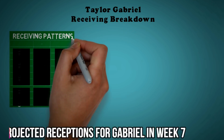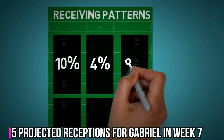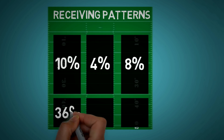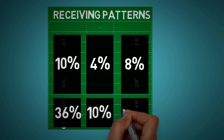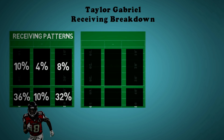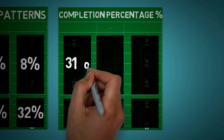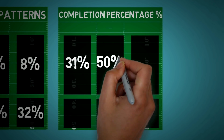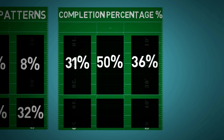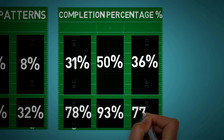Starting off, we're breaking down the receiving of Taylor Gabriel. He's a short throw type receiver that mostly stays outside the numbers. Most of his targets go to the left side of the field with a lack of targets over the middle, both short and deep. Gabriel's catch rate percentages in the different zones vary a lot. The middle, where he sees way less targets, is where he's most reliable. He catches almost every ball thrown to him in the short middle zone while catching half in the deep middle.